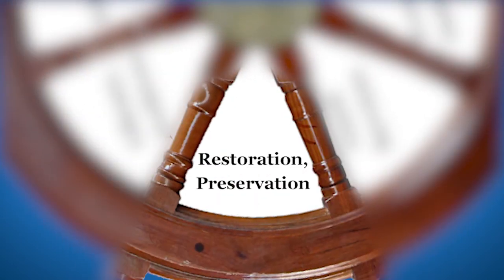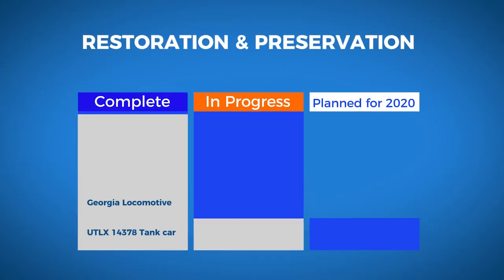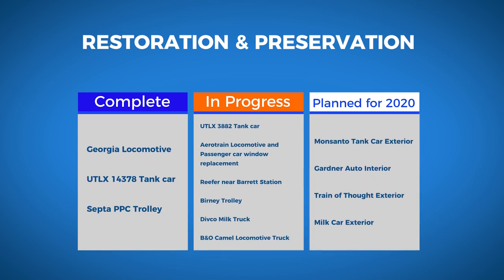Restoration and preservation. Here is a working list of where all artifacts in the restoration process stand.